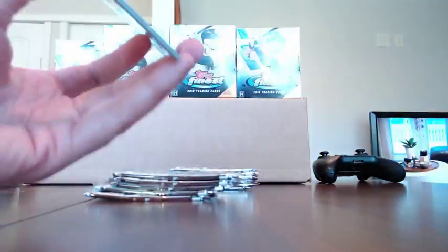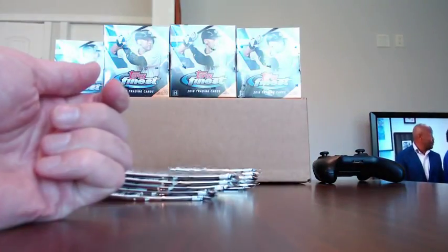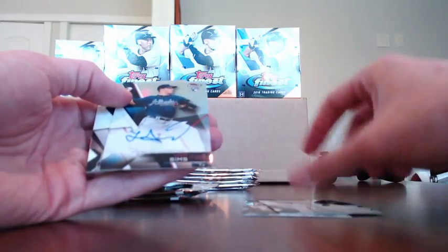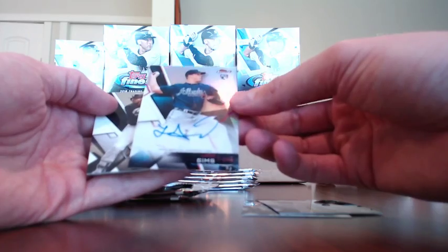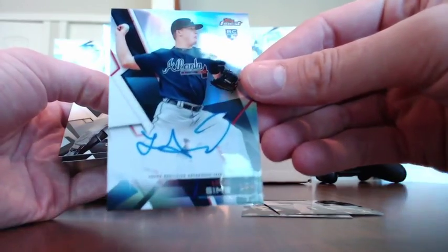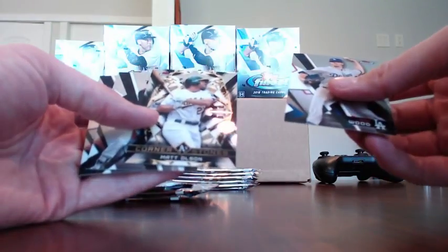All right, box one, mini box, pack one. Trout. We got a Benintendi refractor. It's not numbered. Refractor autograph, Lucas Sims for the Braves. That is not numbered. There was a Cornerstones insert of Matt Olson.